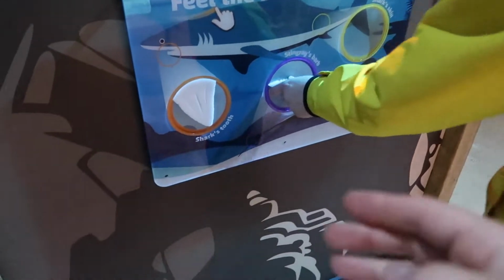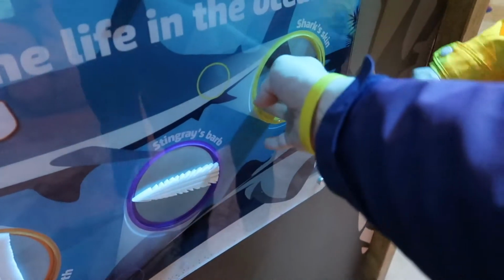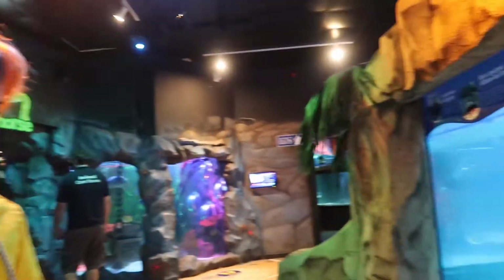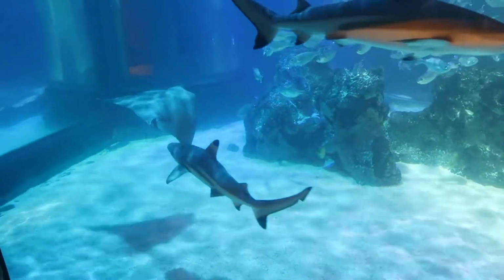How does it feel? Plastic. Well, I know, but shark skin. Oh, it's like sandpaper. Let's shake from that. So it is. Look, they're having a wee fight.